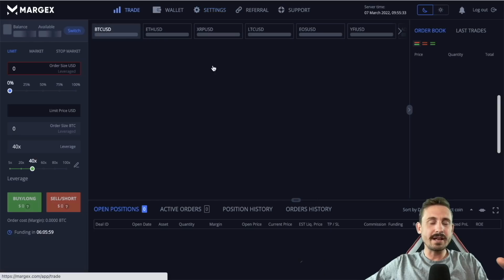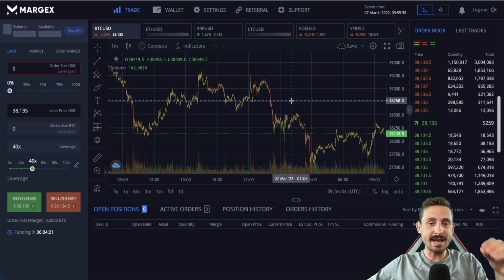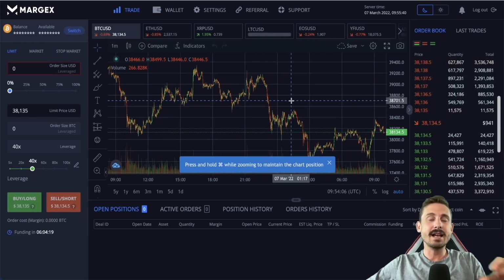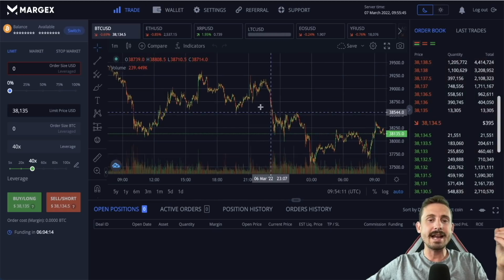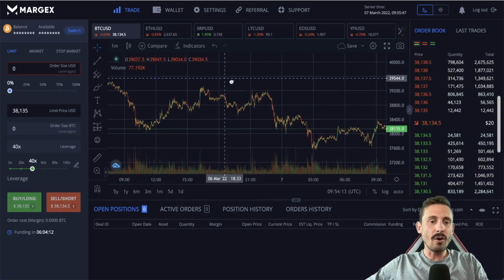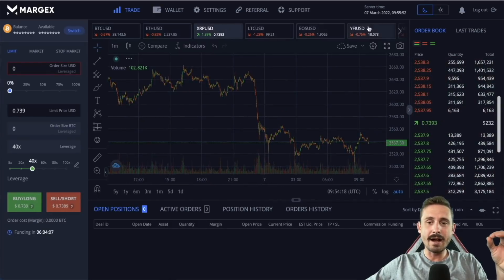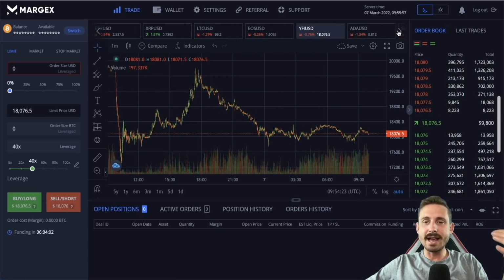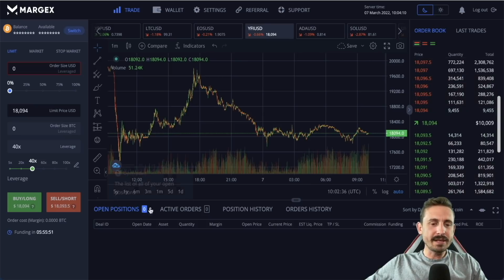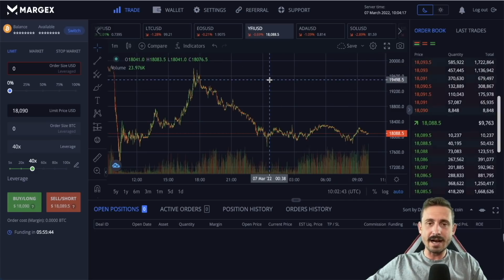Now, going back to the trading interface, they can support over 100,000 trades per second, which is extremely fast. And they also have price manipulation protection. You will not find any big scam wicks here or any liquidation wicks on any of these assets. They do have a bunch of assets here, as you can see: Litecoin, EOS, Yearn Finance, ADA, Solana. Here you have open positions, active orders, position history. On the right, you have the order book with last trades. Super easy, friendly interface, as you can see.